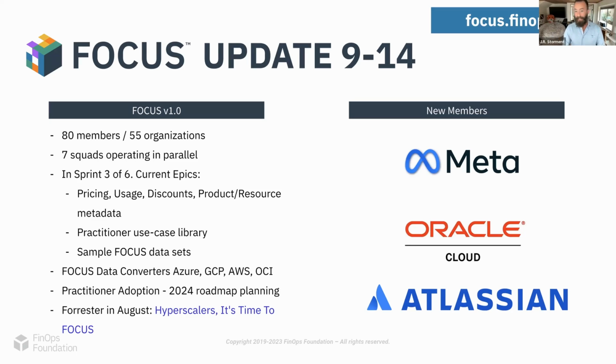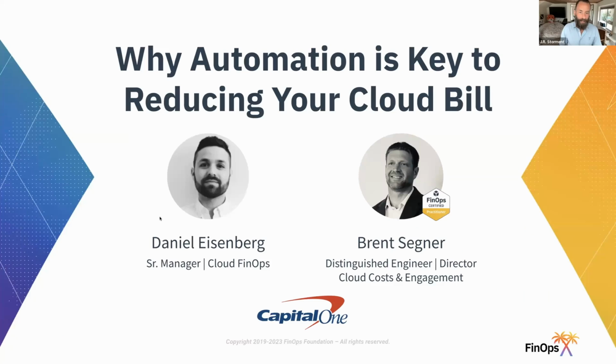A couple new members to highlight. Meta has joined formerly the program, along with Oracle Cloud and Atlassian, to contribute to that. And tying together the Focus theme a bit as we kick off the next talk, Daniel and Brent from Capital One are going to talk about automation in reducing your cloud bill. But Brent, I wonder if you can share a little bit about why Capital One is leaning into open standards and how you're participating in that project.